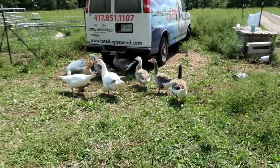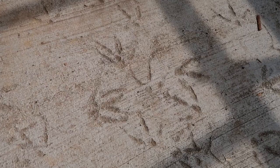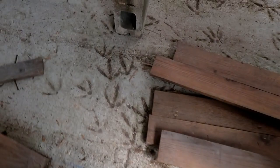That's pretty cool. Real quick, wanted to show, we had Ozark Off-Grid talk about how they thought the duck prints were funny. Well, look in our shop here. These are geese prints all over the shop foundation. Right after the guy who was working on this poured it, he walked out of here and the geese just came and trampled all over. Now I'm going to show you two more places where these silly geese came and walked on our cement work.